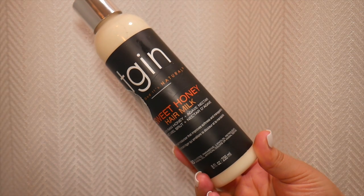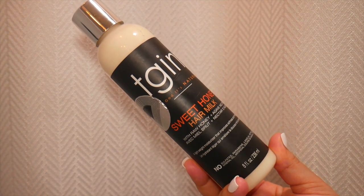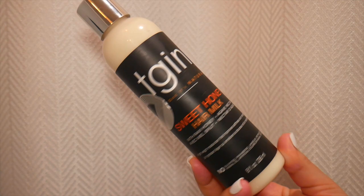And just so you guys know, no sulfates, no parabens, no linoleum, no petroleum. Oh, this one says petroleum. No mineral oil, no artificial colors or animal testing, period. TGIN. Yeah, she's a new one I've added to my roster, and she's not that bad. She's really a cute woman.